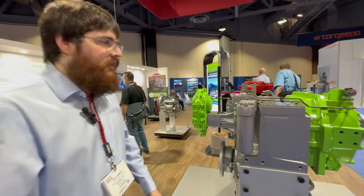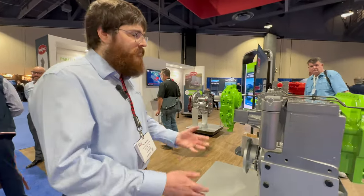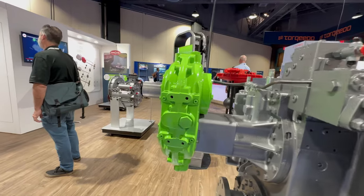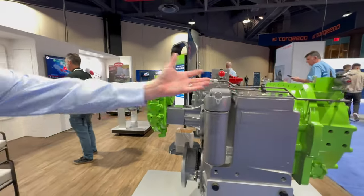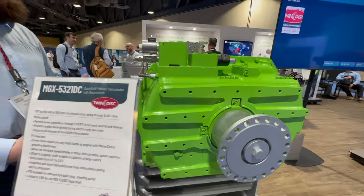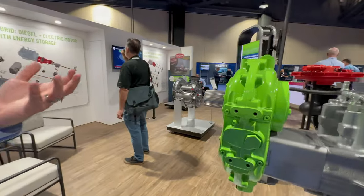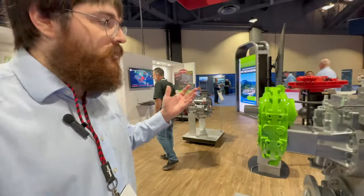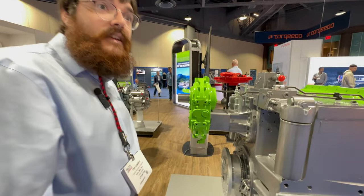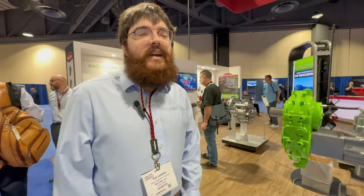Yeah, so this is our electric and hybrid system. These transmissions are standard transmissions with little changes so we can get the master clutch and PTI integrated into the transmission. This is one of our larger models. The master clutch on the front is where you attach your diesel, and the master clutch allows us to disconnect the diesel for electric operation. The PTI is where we bring in the electric motor. The electric motor with the master clutch disconnected can then run the whole system. So either one will drive the output shaft, or both at the same time, assuming you size your propeller right.